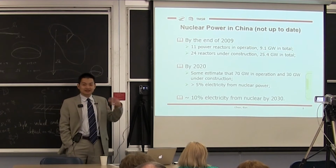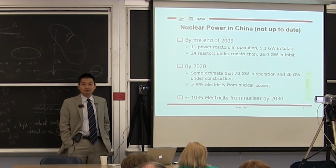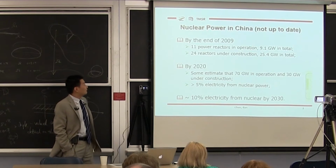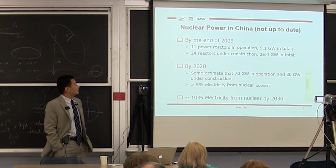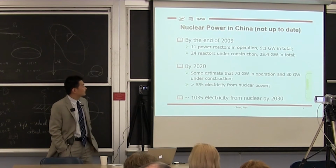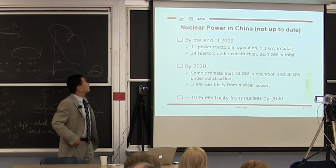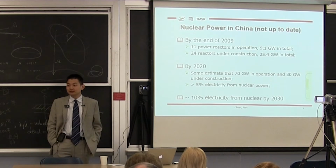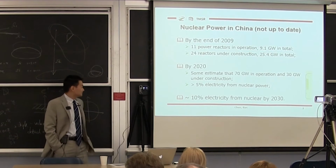My data is not up to date, since it's updated every few months. You probably know better than me on this. By the end of 2009, there were 11 power reactors in operation in China. There are going to be more reactors in the future. Some estimate that by 2020, there will be 70 gigawatts in operation and 30 gigawatts under construction. You'll notice that this data is from before the Fukushima accident, so after that, things are going to slow down a little bit.